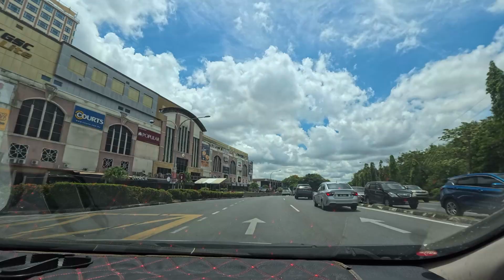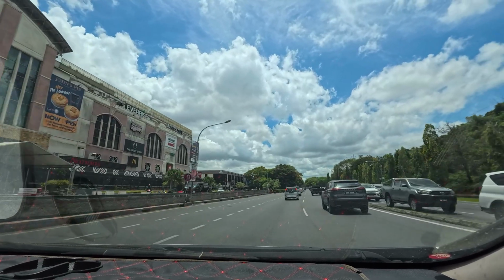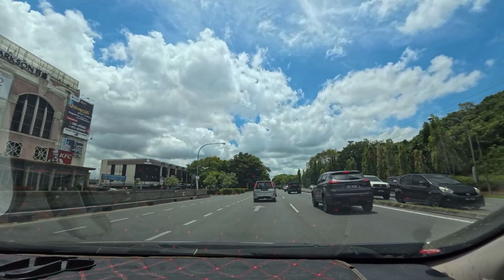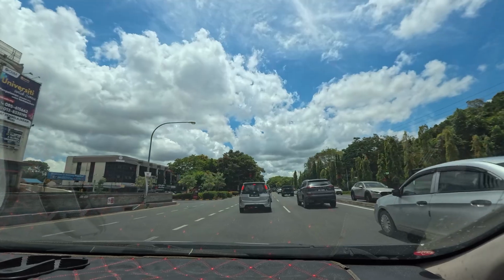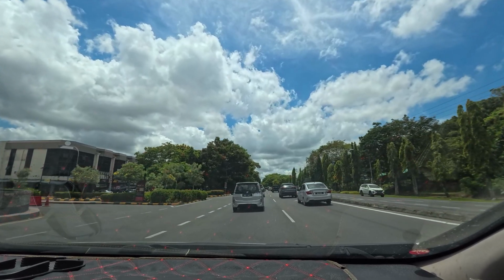Okay, so now this is Bintang Mega Mall on the left side. This is one of the most popular malls here in Miri, and this is one of the malls that you can visit. There are lots of different branded stuff, eateries, even a cinema, and you can spend a whole afternoon inside this mall.